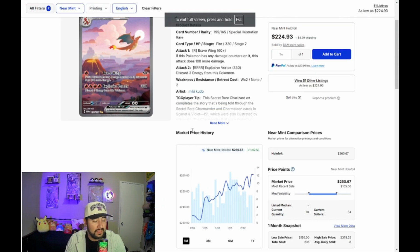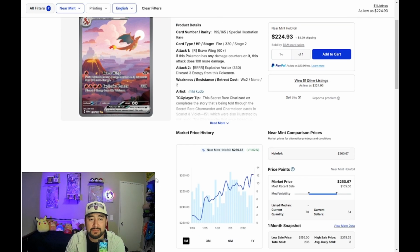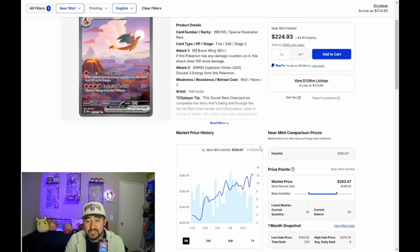We're going to start off with the Charizard EX from 151. People deem this the Sunzard. Now we have that Moonbryon and the Sunbryon from Prismatic Evolutions. But yeah, this card is up 11% since January started.